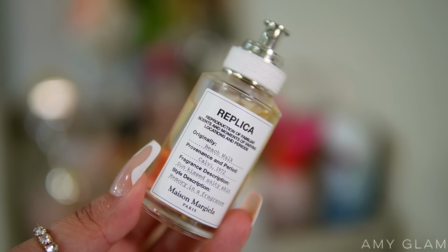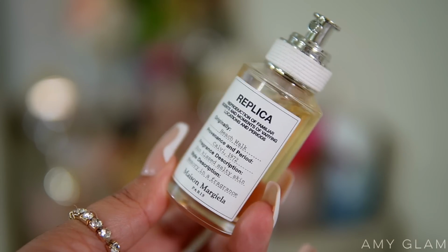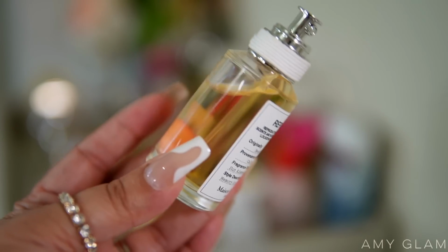I love it. It's sexy at the same time. It's just warm, salty, beachy, sexy. I love it so much. I want a big bottle of this once I'm done with this one.